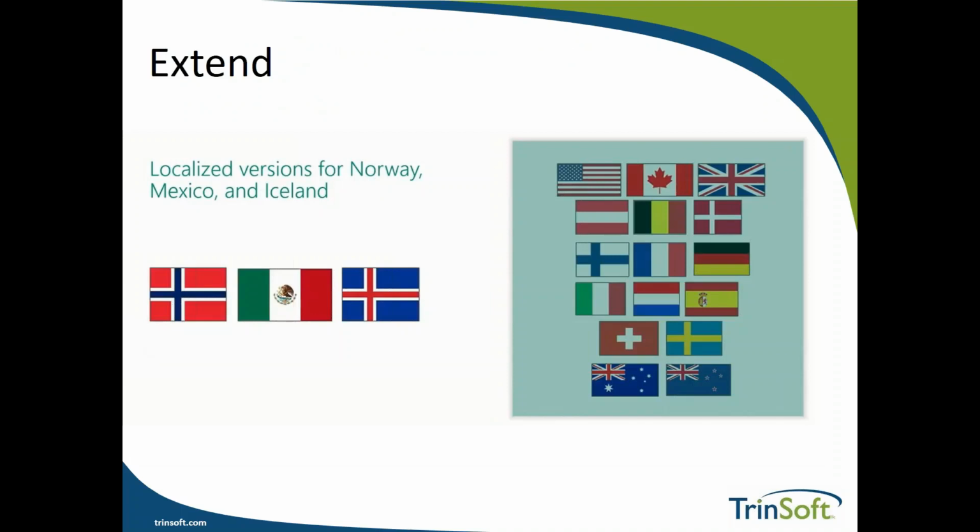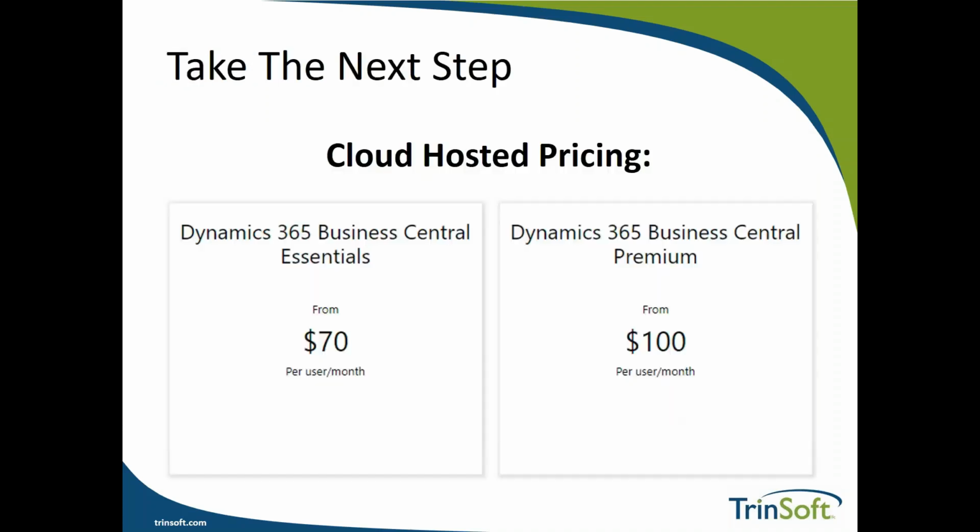Lastly, extending support for businesses around the world, the October 2018 release includes localized versions of Business Central for customers in Iceland, Norway, and Mexico. More than translation, these native language sets include support for applicable accounting, tax, and other local and regulatory compliance functions. With Business Central, you can get started with this robust, all-in-one system, which can be accessed through the cloud at only $70 per user per month. With the Essentials license, your users would have access to all of the new features and enhanced capabilities that we've reviewed today.